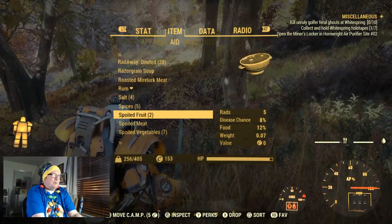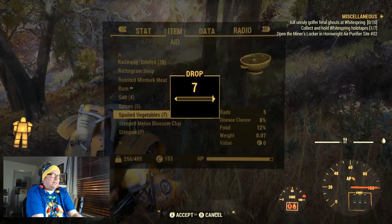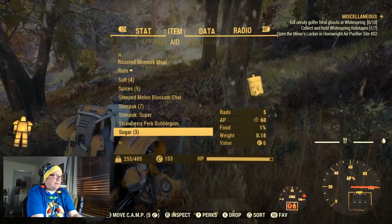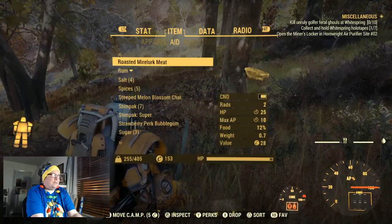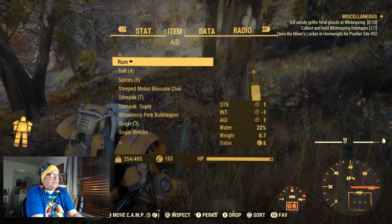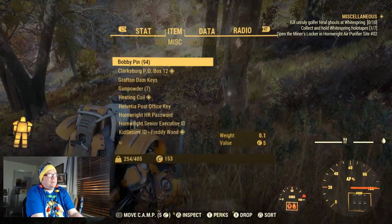This one's spoiled. I just dropped the spoiled stuff because it's weight that you don't need. I know you can turn it into fertilizer eventually, but I really don't know how to do that yet. So, actually, I'm probably halfway to my point, so I'm going to go ahead and eat this Mirelurk meat. Okay, so that's aid.